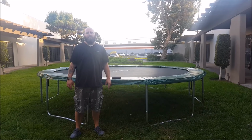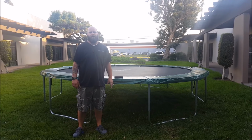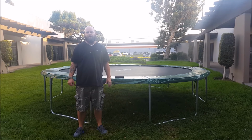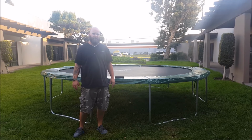As you know, it would be too difficult and not very cost effective to powder coat the inside of the frame. When there's no rust protection on the inside of a trampoline, condensation from different temperatures will cause the frame to rust from the inside out.